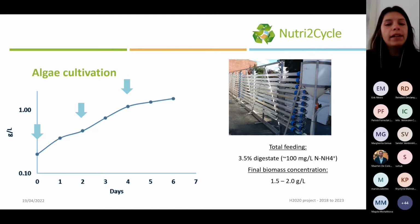They have a quasi-exponential growth. And in about 7 days, we already reach our maximum concentration, which is between 1.5 and 2 grams per liter, depending on the size of the inoculum. Usually we give 10 times lower than we aim to harvest. So we would give an inoculum of about 0.15 to 0.2 grams per liter. 7 days later, we can harvest 1.5 to 2 grams per liter of algae biomass.